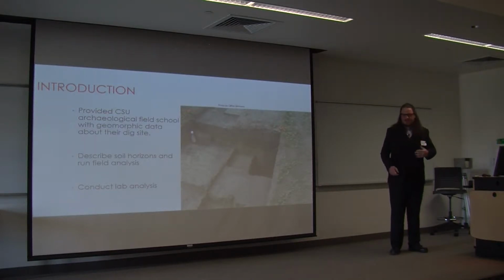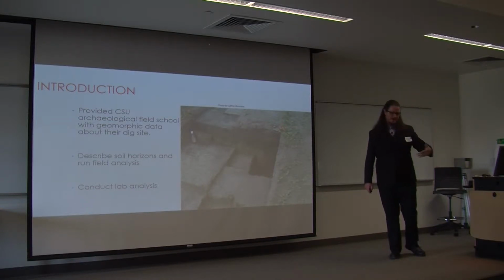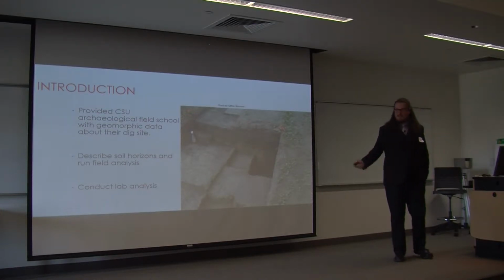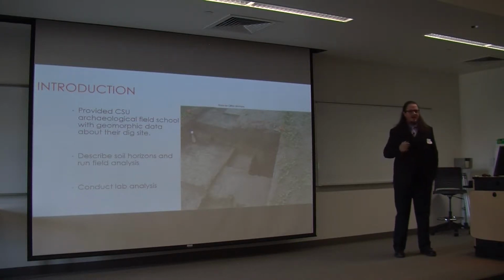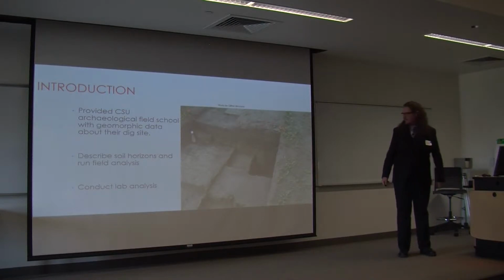So for this project, this is a relatively new one. I've participated with Dr. Beaton in South Fork for a continuing research project out there. This is the first time we went out here in Fort Collins. We worked alongside the Colorado State University Archaeological Field School. They had a Paleolithic Indian site there. This is an image of one of their dig sites actually, in their process of digging.